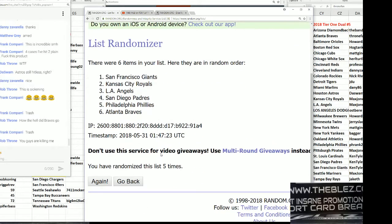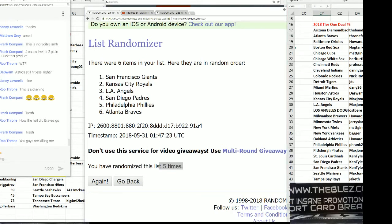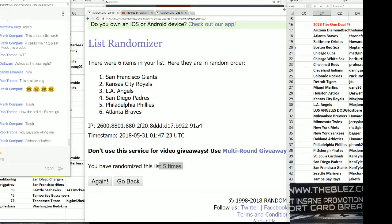The Giants and the Royals, five times. The Giants and the Royals after five. That's going to be Ken Tyler. Ken Tyler and the Royals is Max Jones.